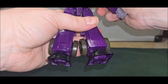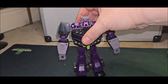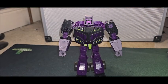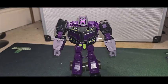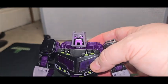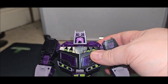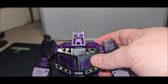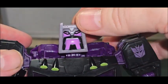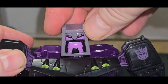There we are. And there is Motomaster in his robot mode. And he looks really cool. Boom. Yeah, so he's really cool. I really like this guy. Although I think the mould is not the best, but I do like it. That face sculpt though is just amazing. He looks like Lobo from DC Comics, you know, the main man, which is no bad thing.